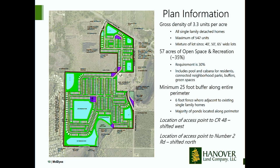This is our specific PUD plan for the property. We have a maximum proposed 542 units, all single family detached homes, a mixture of lot sizes, including 40, 50, and 65 foot wide lots. Overall, that brings the project to a gross density of 3.3 units, and that's consistent with the estate future land use, which allows a maximum of 4 units per acre.